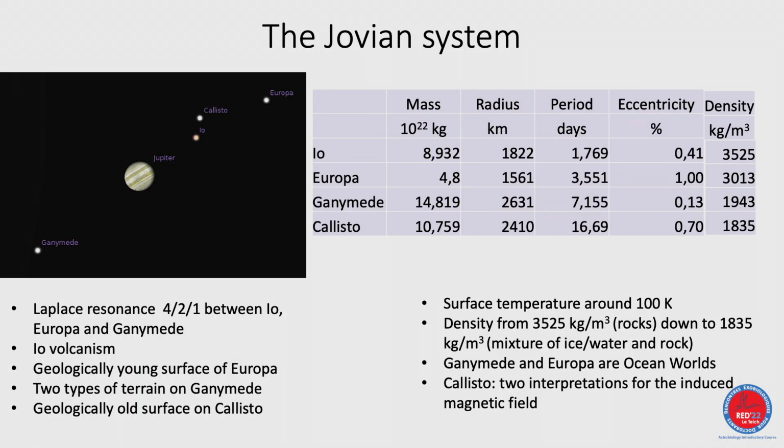So what do I forget? The young surface of Europa, we'll see that. The 2 types of terrains on Ganymede and the very old surface of Callisto. We know, so that's a kind of takeaway message, but I will show more details, that there is an induced magnetic field on Ganymede and Europa, and the interpretation of this induced magnetic field is the presence of a salty ocean inside these 2 moons. For Callisto, the field is very weak, and so you have 2 interpretations. It could be also a deep ocean, or it's due to the exosphere. Because Callisto is far from Jupiter, it has an exosphere, but the induced field is very, very small.